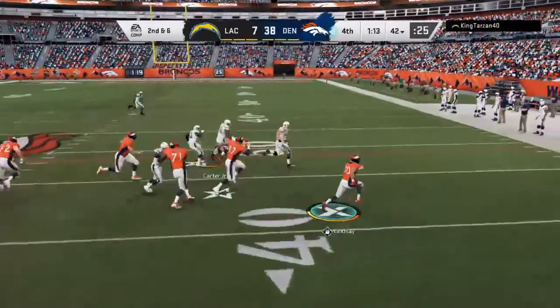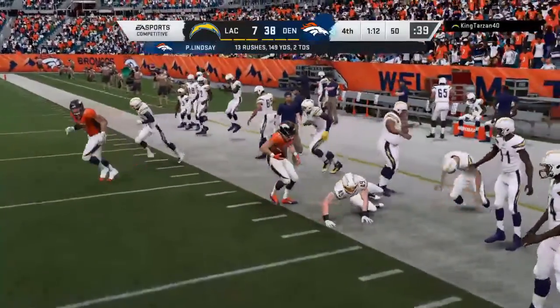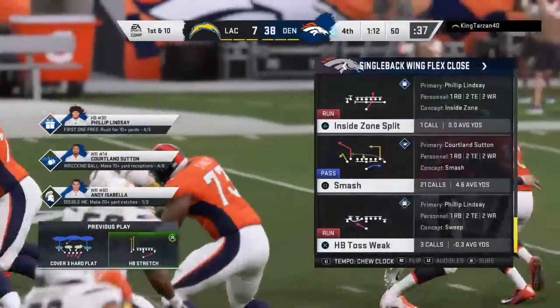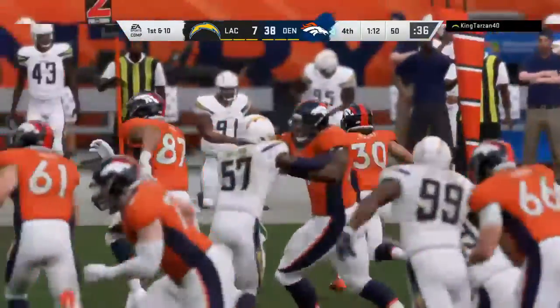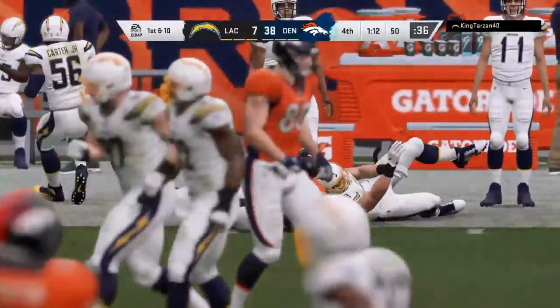Here's a give to Lindsey running right. That one a 1st down pickup of 8. He's still rumbling, isn't he? Still looking fresh in this one despite the heavy workload. But you and I both know, well-conditioned, and he did tell us that he thrives on being at his peak late in ball games.